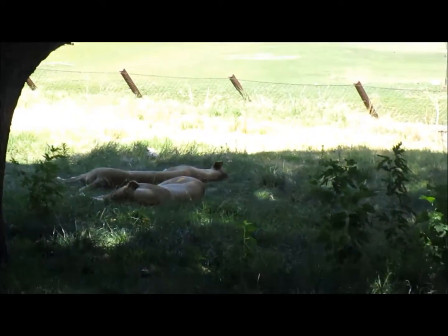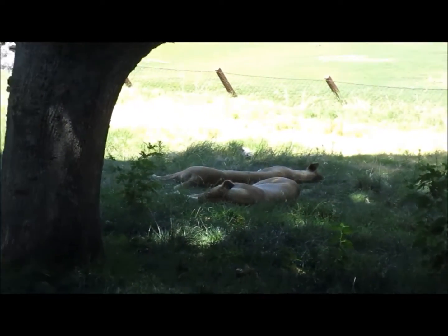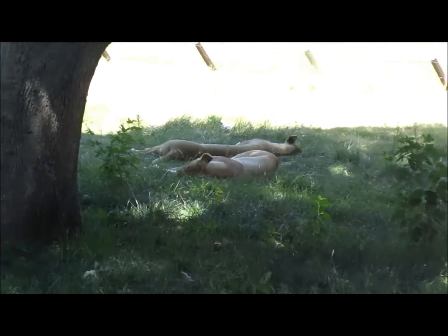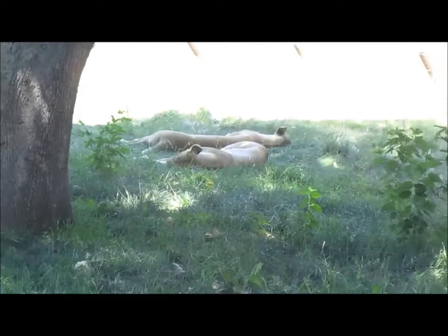So the lions were let back on exhibit. These are the female lions. Like many big cats, lions spend a good part of their day sleeping. And with the hot weather, it makes it a little bit nicer to just lie down and take a nap.